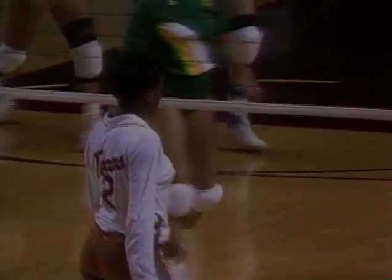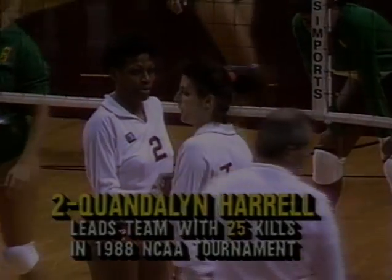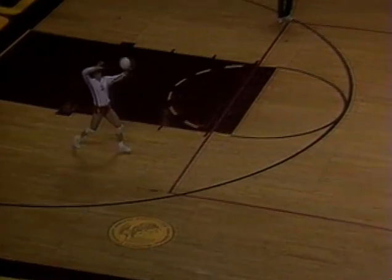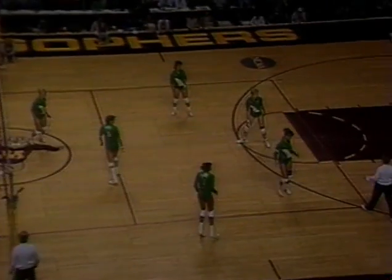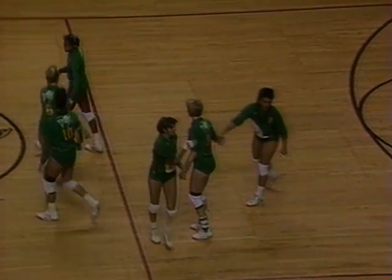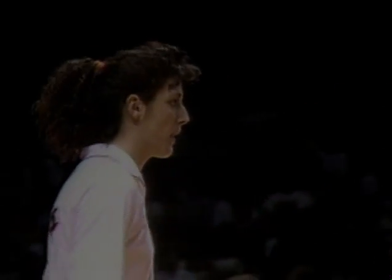And Quandolin will now leave for the backcourt specialist. 25 kills in this tournament, but she's not quite as good as Grimmel in the backcourt. That's why she comes out. Grimmel a much better back row player, and I still say Quandolin Harrell much better on the right than on the left because she has to hurry as a spiker. When she has to wait for that high set to the left side, she has a bit of difficulty.